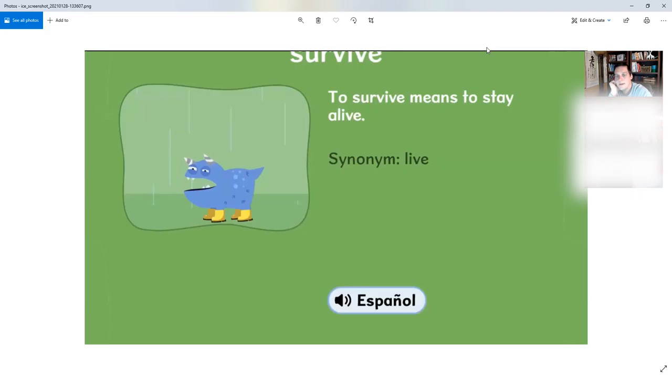Survive. Remember, survive is a way to stay alive. So in this one, you have to find a way to survive in the rain. The rain is going to kill you. No. So you have to find a way to survive. What is survive?